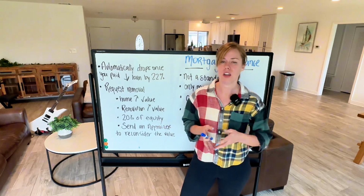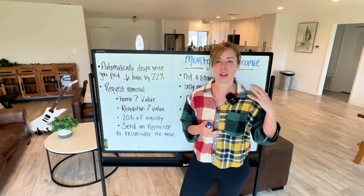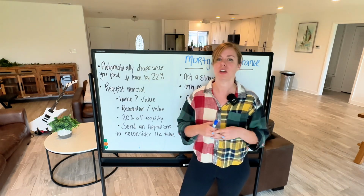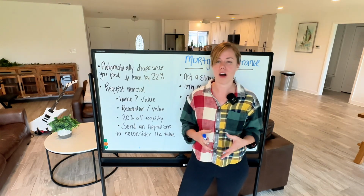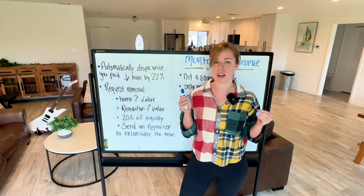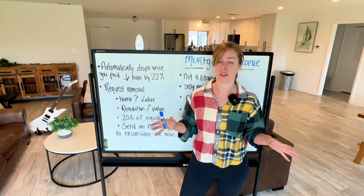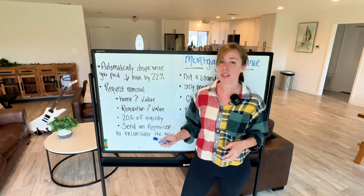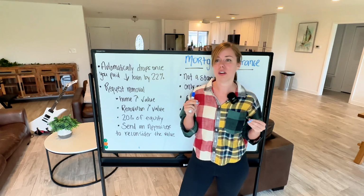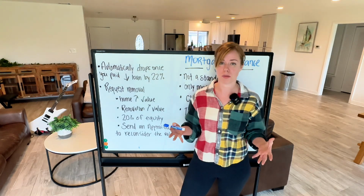And what they do is you call up your mortgage insurance, they have you submit certain paperwork, and they also have an appraiser come out to reconsider the value of the house. And once that's done, once they've considered the value, you have 20% of equity in the house, they will automatically remove this. This is what I did because I did a lot of work on my home, and within year 4 of owning the home, I dropped my mortgage insurance.